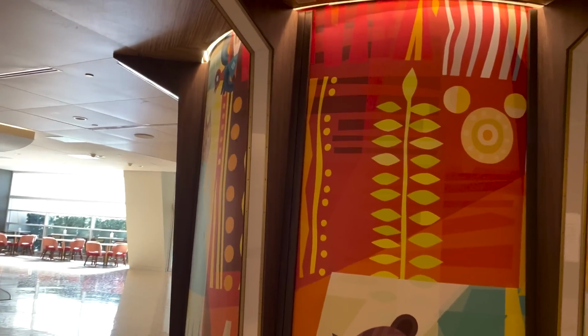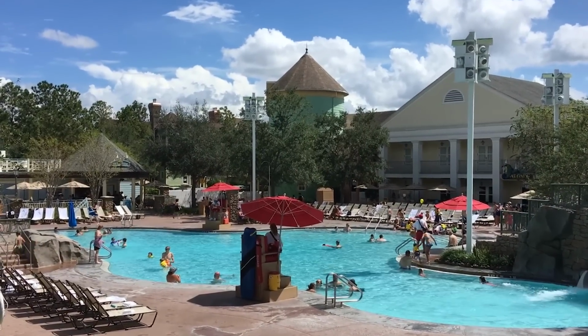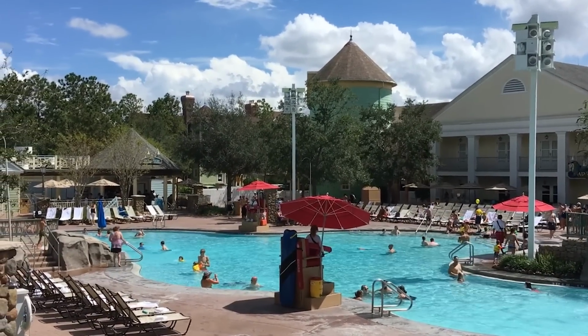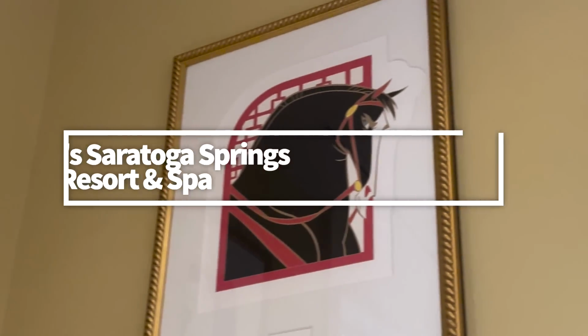Now, even though the hotels I'm about to call out still managed to get a whole lot of love on the daily, there are many other guests who stand on the opposite side of the equation and consider these resorts to be letdowns. Now, we're going to start with Saratoga Springs.